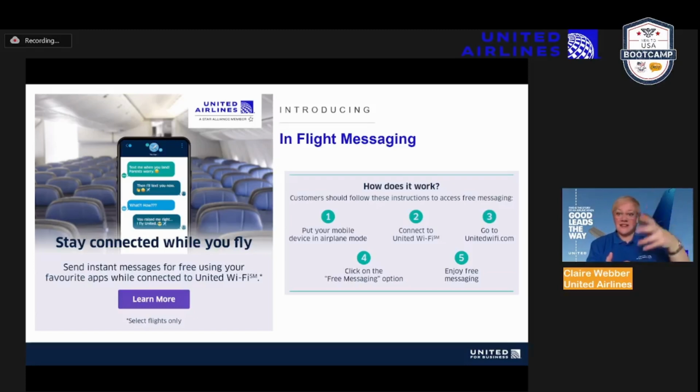It will link you into the aircraft system, and then you can message not just the person in the next seat. I'm messaging my mum, back home on the Isle of Wight. Hey mum, we're halfway there. I'll text you when I get to the hotel, all of that kind of thing. And while that all sounds like fluff and good stuff, it's got practical uses.